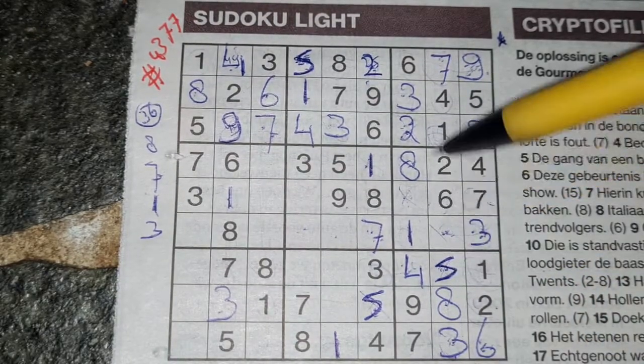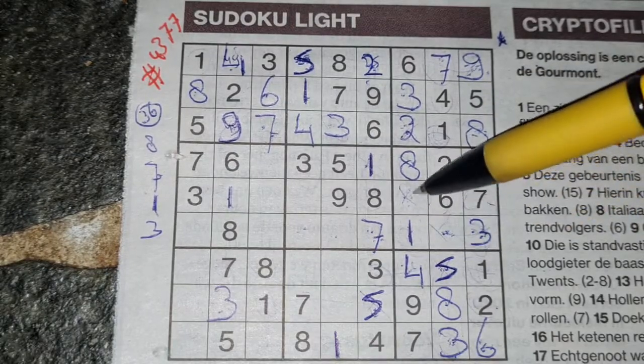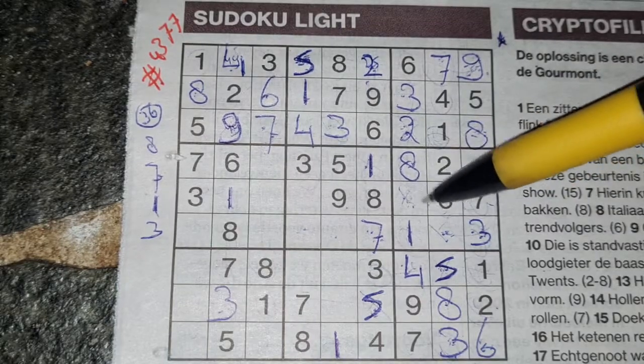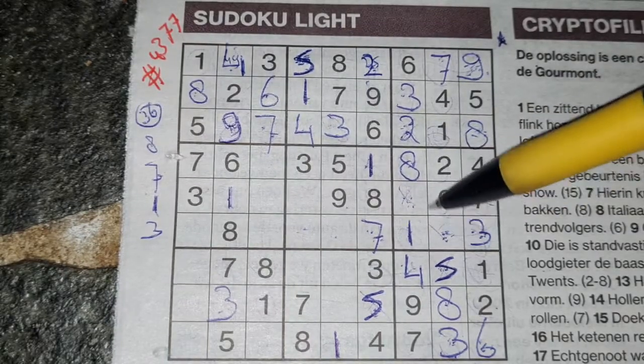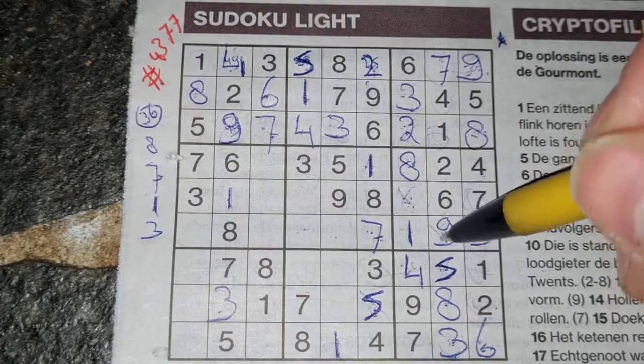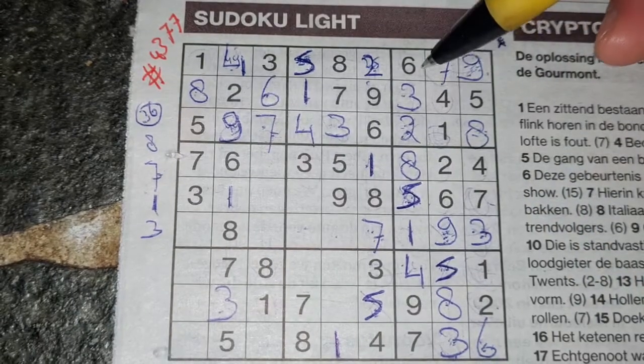Here are also 2 numbers left in this big square. For numbers 1, the 2, the 3, the 4, the 5 is missing. The 6, the 7, the 8, and the 9 is missing. 5 and a 9. We have a 9 there. No 9 there. 9 should be here. And the 5 goes there.